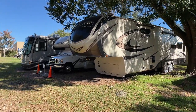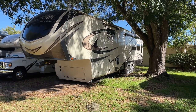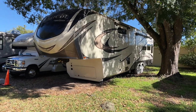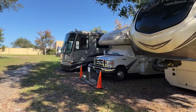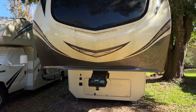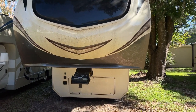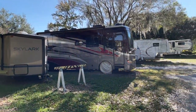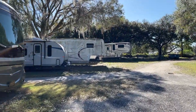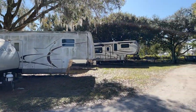But I just get so sad every time I walk by this one Solitude fifth wheel. It's just being neglected. It's under a shade tree, which is really bad for it. I'll come in a little closer and let you see, but it's just covered in dirt. I just feel really sorry for him. He definitely needs a little bit of TLC, so hopefully the owners will be back and they'll be able to take good care of him or her. I know most people prefer to name their rigs female names, but for obvious reasons, I'm sure you can understand why we like to name ours guy names.